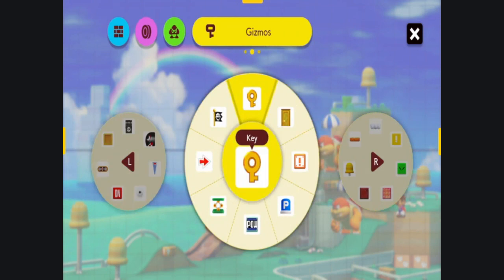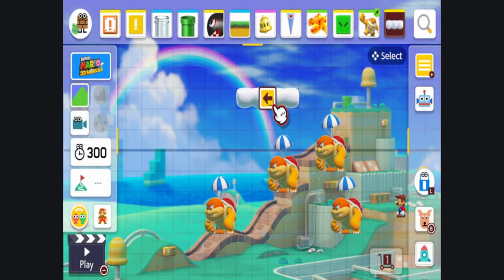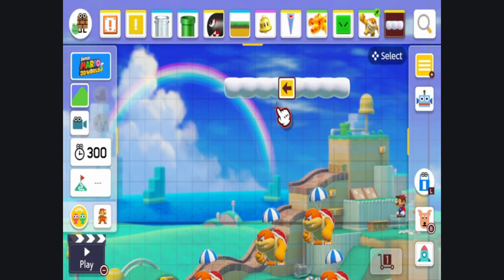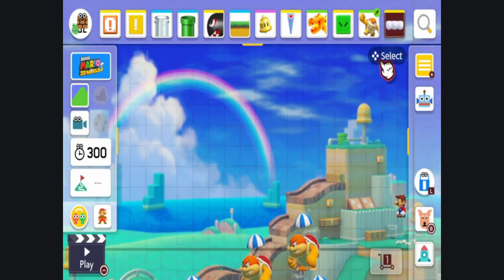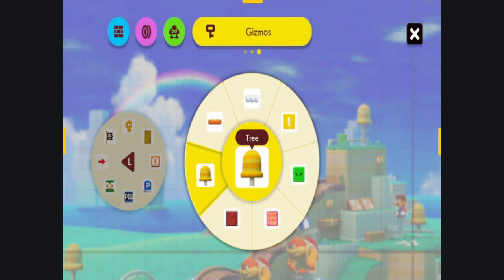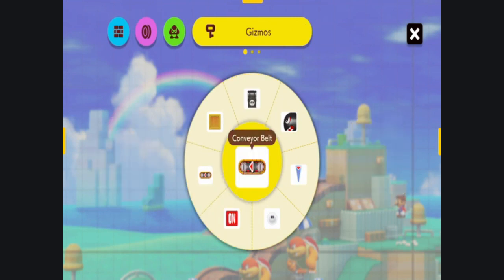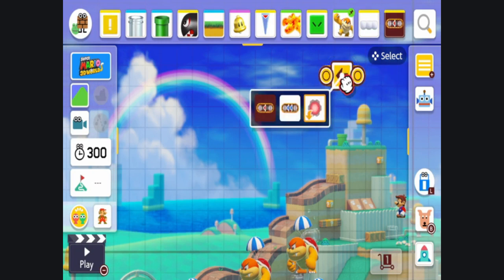A boom. Cloud lid. That's that thing that at first I thought was teeth. But it does kind of look like teeth, don't it? Bye bye, teeth cloud. A bill blaster, a conveyor belt. There you go, put you a conveyor belt.